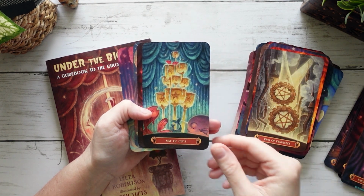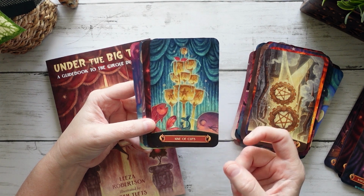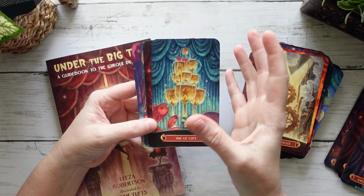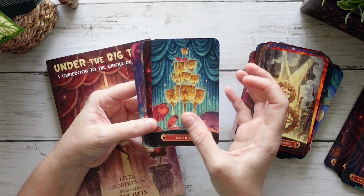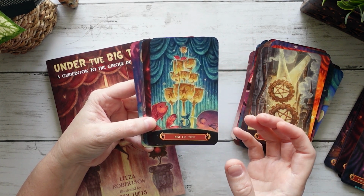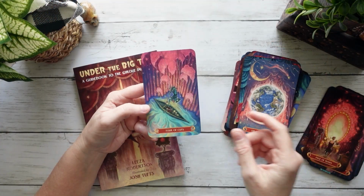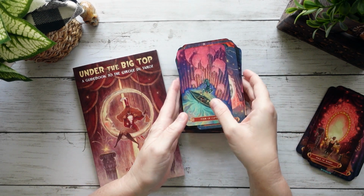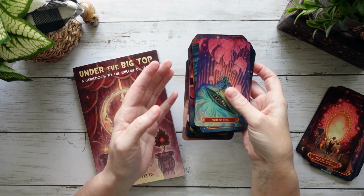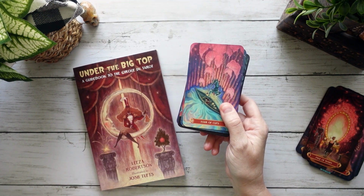Again, we will talk about the quartz because I know that is an issue for a lot of people with this deck. But look at this Nine of Cups, where we have all of these wonderful cups and they are just flowing down one to the next and the next. There's a little bit of a nod to the Thoth there as well, which I quite enjoy. It's a really, really cool, interesting depiction of the tarot, I will have to say. It's a fun deck that I've really enjoyed reading with.